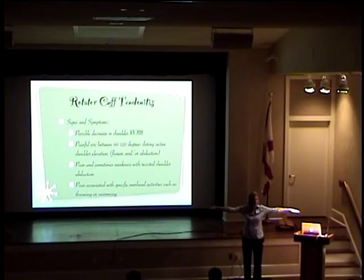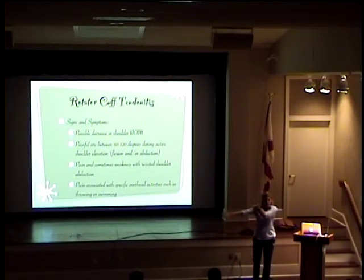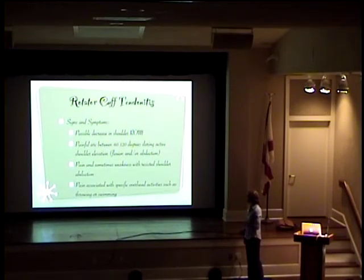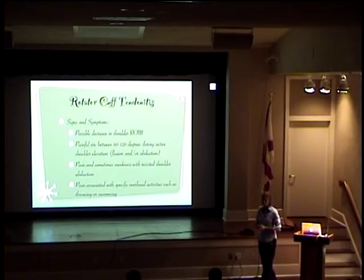This is 90 degrees. 60 might be starting just below that, up to about 120, and that's known as a painful arc. Okay? That would be indicative of a possible rotator cuff tendonitis. Sometimes you have pain and weakness with resisted abduction. If I were to resist someone's shoulder, they might feel pain with that motion. And then you might have pain associated with specific overhead activities: throwing, swimming, serving a tennis ball. The overhead motions aren't the most comfortable.